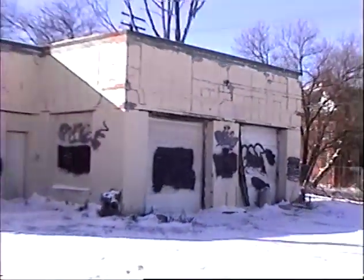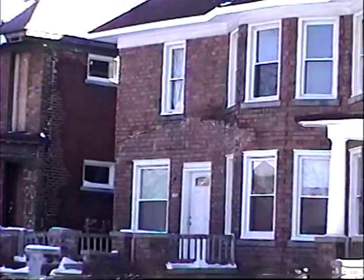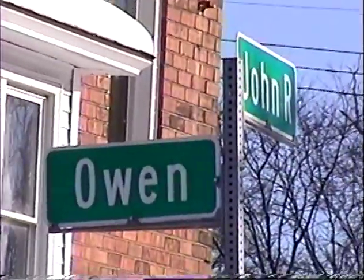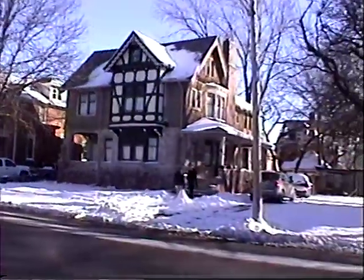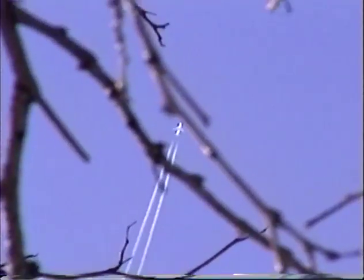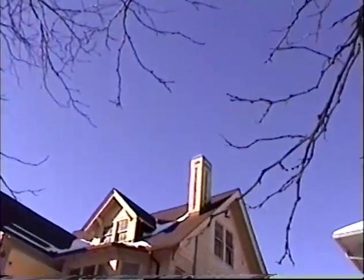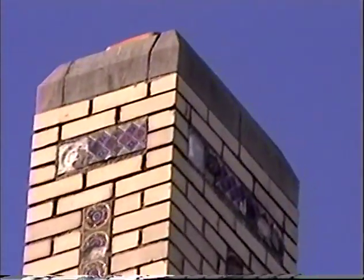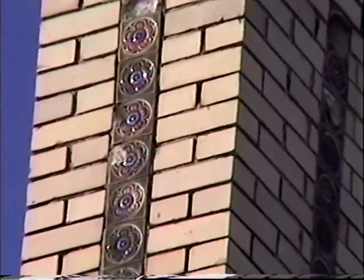But I wanted to check out the hood around here. This looked like it was a service station back in the day. This is a solid building here. There's some good housing stock. It'd be interesting to find out the values, what things are appraised at. Things are flying high. Yeah, here's another smokestack. Look at this. Look at the detail there. Looks like Pewabic tile.